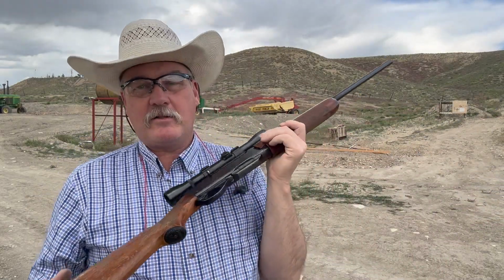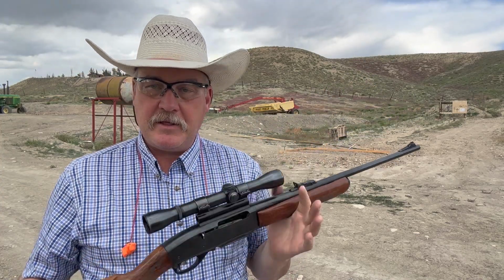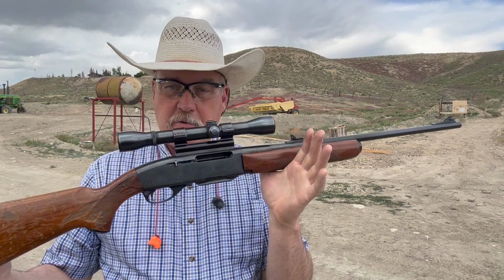Tell you what, you can sure empty a mag in a hurry on this guy. I read online that they make a 10-round mag for this. I've actually never seen one, but I think they're probably still available on the internet. So anyway, Remington Woodmaster 742 in 308, a dandy little rifle.